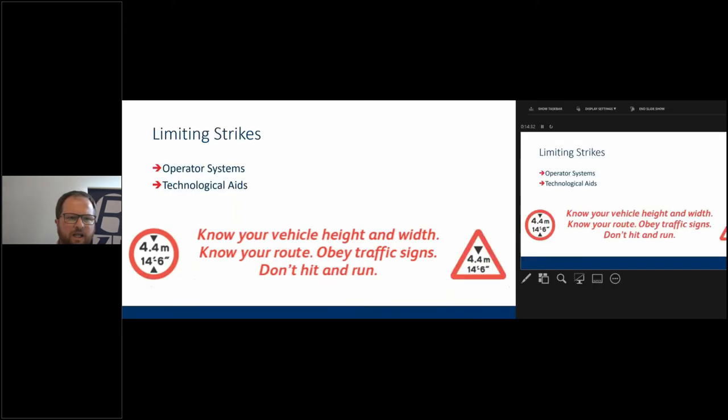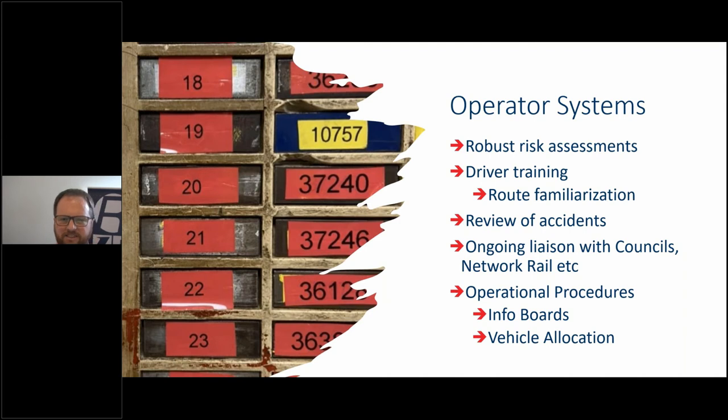So what can an operator do? There are some basic practical things that can be done. So risk assessments, walking the routes and things like that. If you know you've got a lot of low bridges in an area, then the risk of strikes is going to be greater than if you're in an area with very few railway bridges. You know, if you're operating in the flatlands of Norfolk, it's probably lower risk than if you're in Yorkshire or Leicestershire, for example.